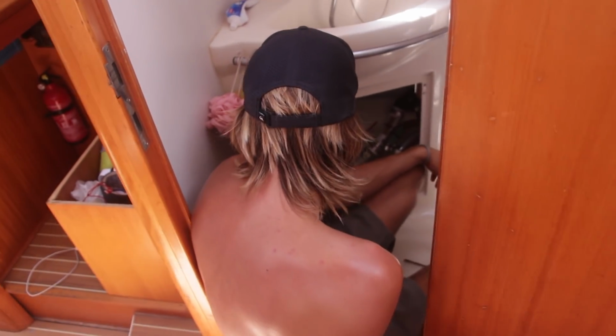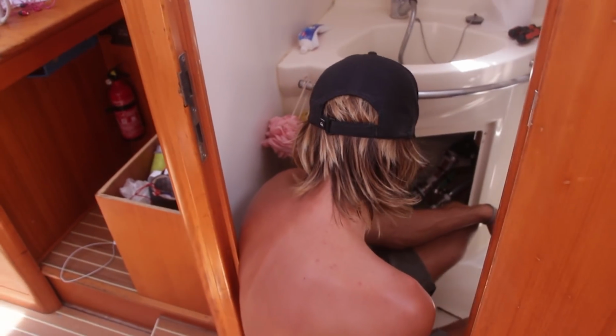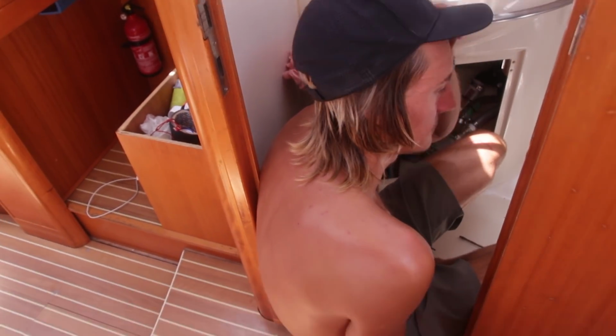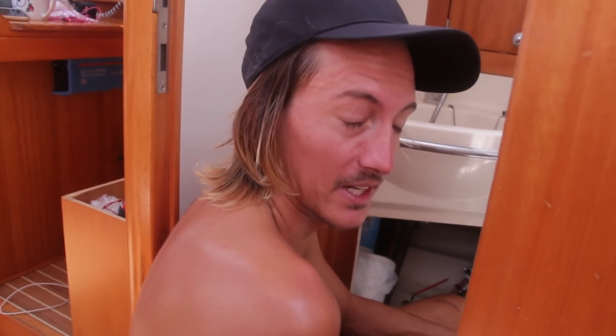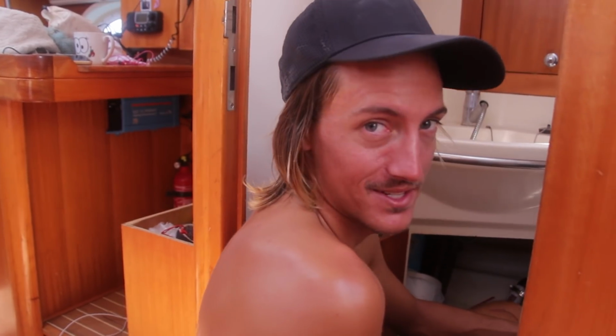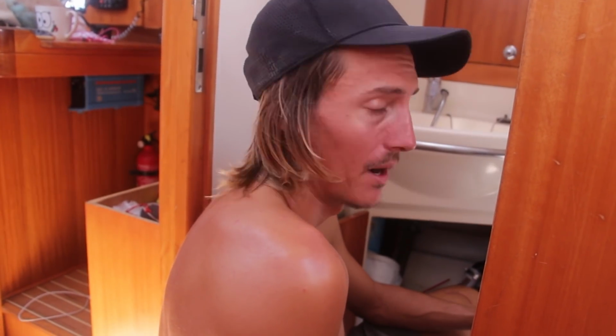Other than burning in a fire, what would be the thing that you'd least like to be doing after that absolutely epic sail we just did? Take apart a broken toilet? Yeah, it was Xanthe that discovered that it was broken when she went to the bathroom. Which means you broke it. It's pumping out alright, it's just not taking water in.